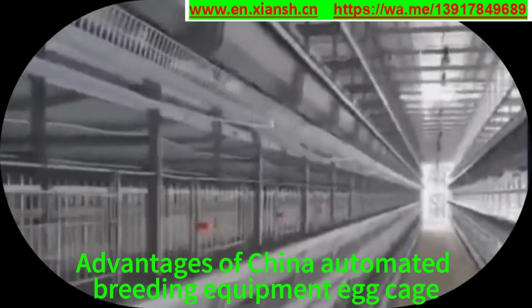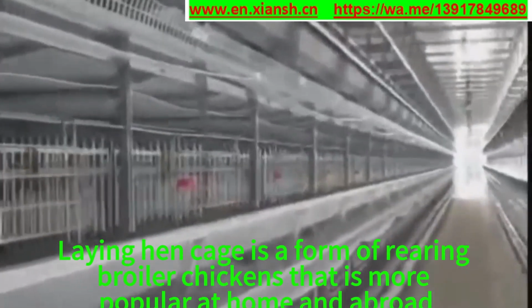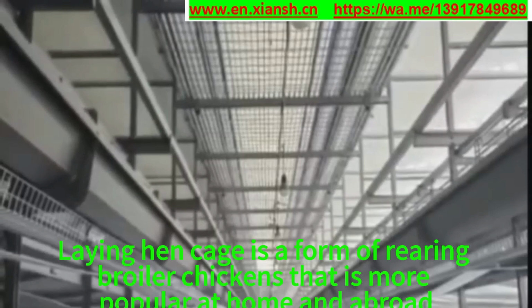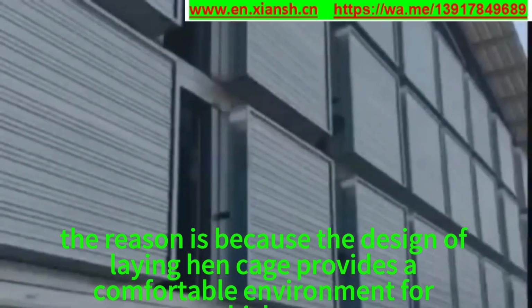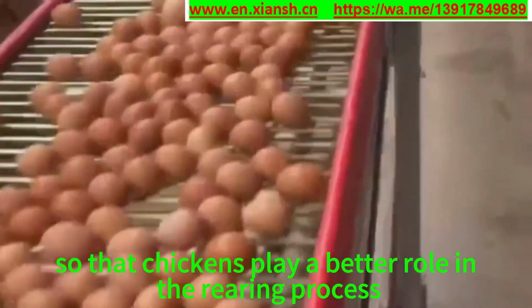Advantages of China automated breeding equipment egg cage. The laying hen cage is a form of rearing chickens that is popular at home and abroad. The reason is that the design of the laying hen cage provides a comfortable environment for chickens, so that chickens play a better role in the rearing process.